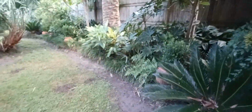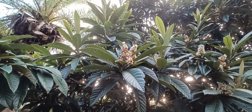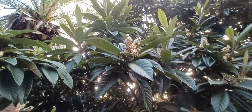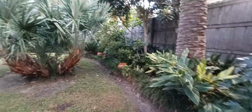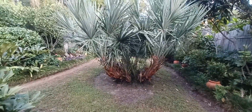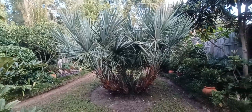And now you can really smell the flowers of the loquat. Let me see if I can get a close-up view. But all 1, 2, 3, 4, 5 of my loquat trees are in bloom. Hopefully we'll have a batch of loquats this year. I did clean up the Serenoa repens last week, so at least you can pass around it now.